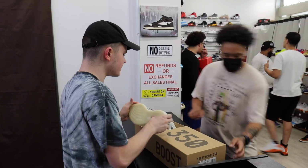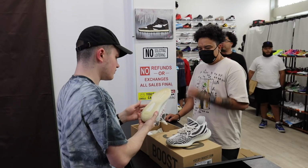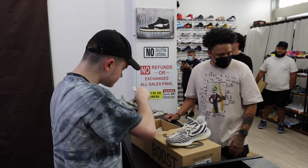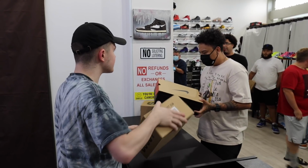What size is this? Eight. I was thinking like 190 almost. Do 180? Yeah. Cool. I have another pair too. Another pair of zebras? Yeah. Okay. Same size or a different size? I think it's a different size.